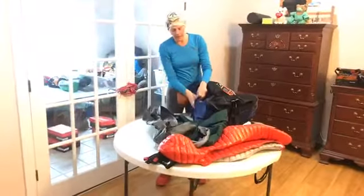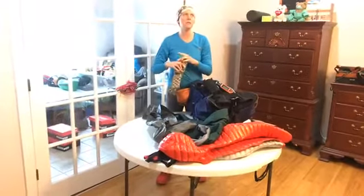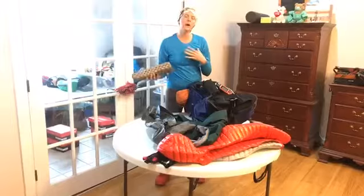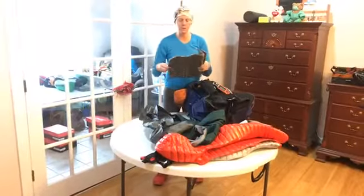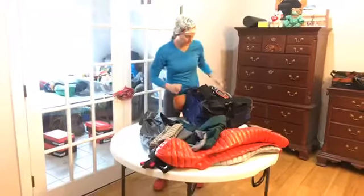That's mine. And then I have a seat. It's just simply because, you know what, you get kind of tired of sitting on rocks or sitting on branches or roots. So this is like a little seat, folds out real light. And that's part of my pack also.